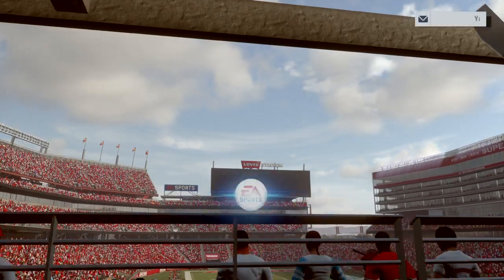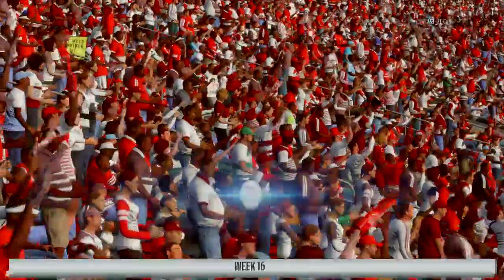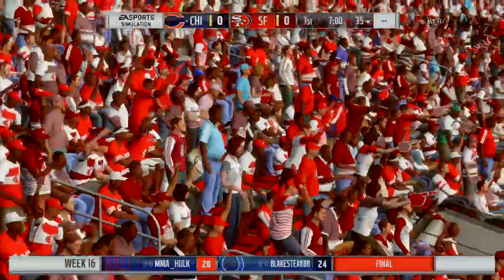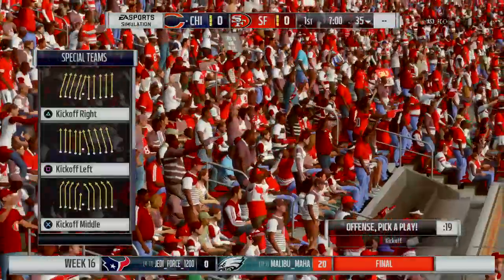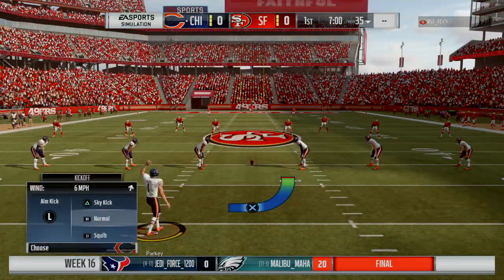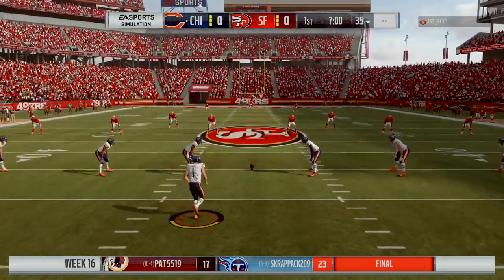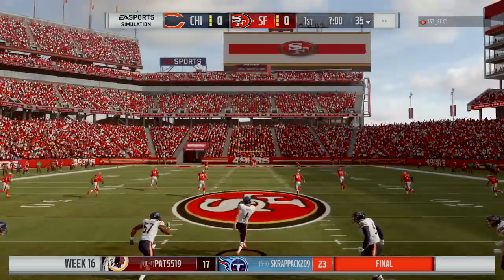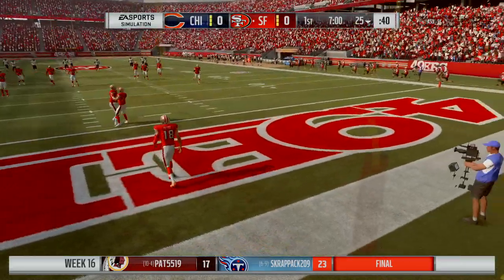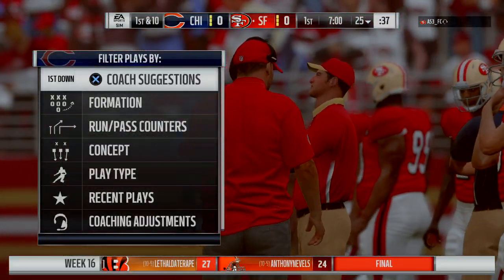EA Sports coverage of the NFL brings us to the so-called Silicon Valley and Levi's Stadium in Santa Clara. The scene a short time ago, this crowd, they love their 49ers, and they were in full roar as their guys burst out of the locker room. And we're ready for football as the 49ers get set to do battle with the Chicago Bears. And that'll carry over the back line of the end zone for a touchback.